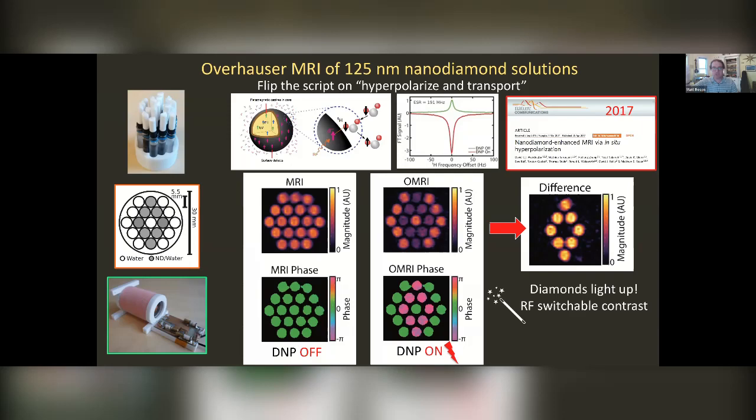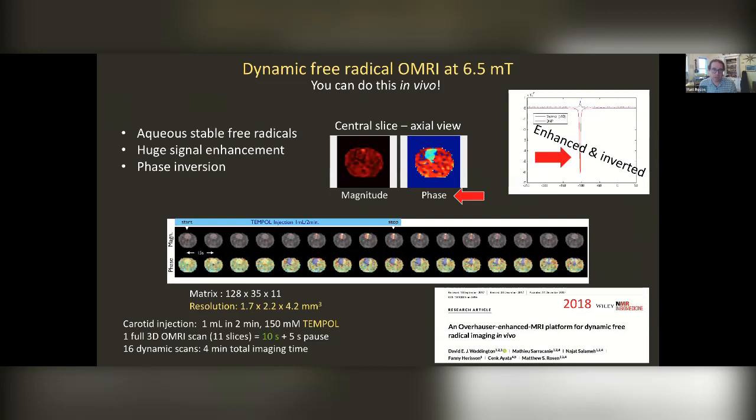This is the last slide I'll show about this. We have done this in vivo. We published some of this work in 2018. This is in a rat model, an MCA occlusion, where there was injected stable free radicals, and you can see the signal lights right up, and you get a huge enhancement and phase inversion in this case.